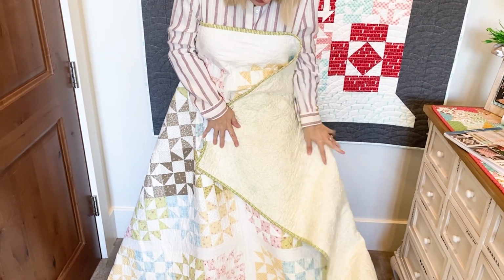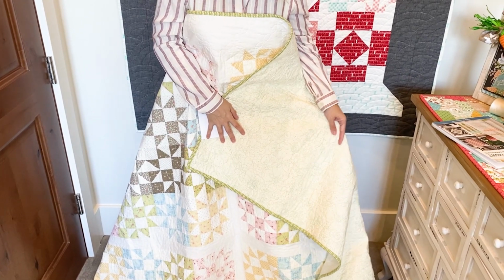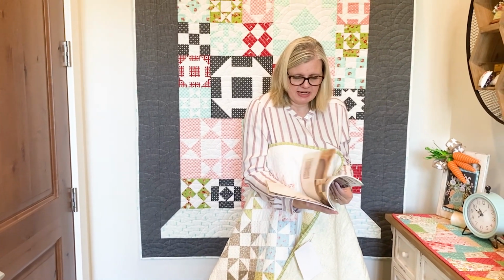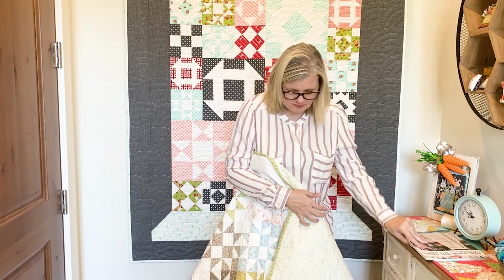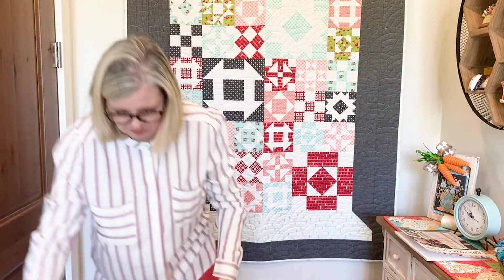And this backing is Paint by Color. That is an older collection by Moda. So let me look at this one and see what kind, because I know y'all are gonna wanna know what size triangle paper you would need. And you would need 2-inch finished triangle paper. And it would whip up pretty quick with triangle paper.